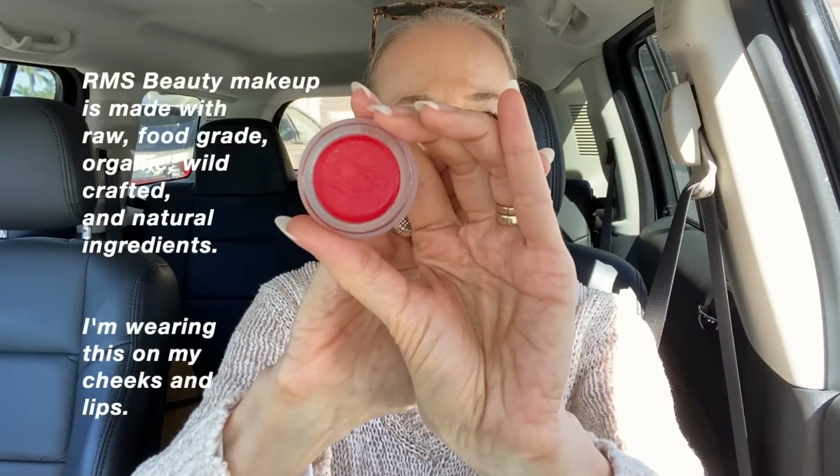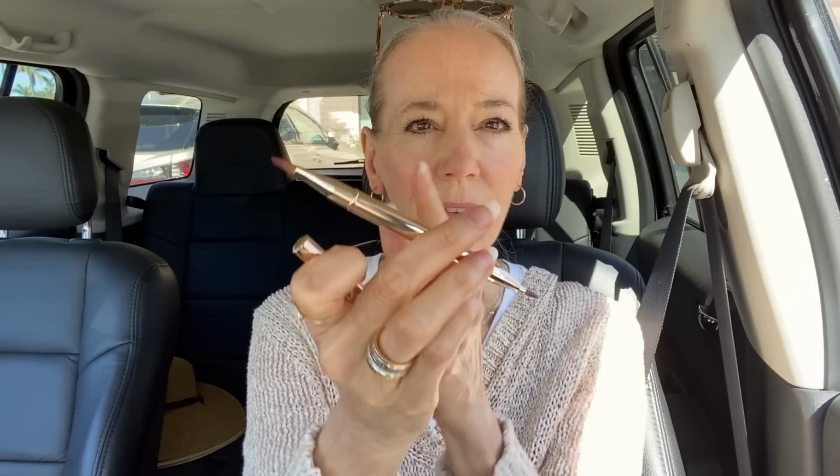This is by RMS Beauty, and the color is Beloved. Now I applied this with my lip brush that I showed you here. This is the one I keep in my handbag. I applied it with this brush. I lined my lips with this first and then filled in with this one. So I keep this one in my handbag and another one at my makeup table.